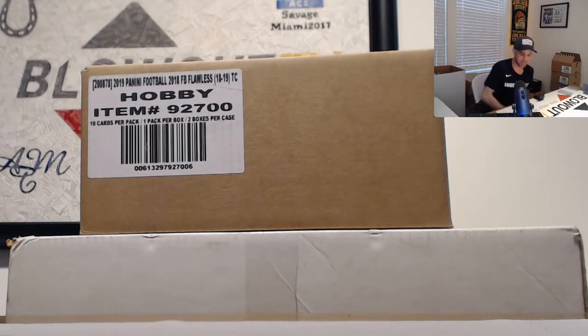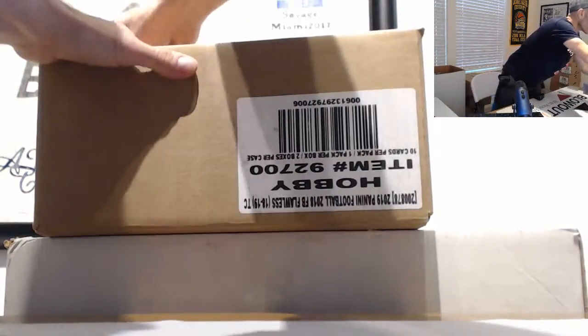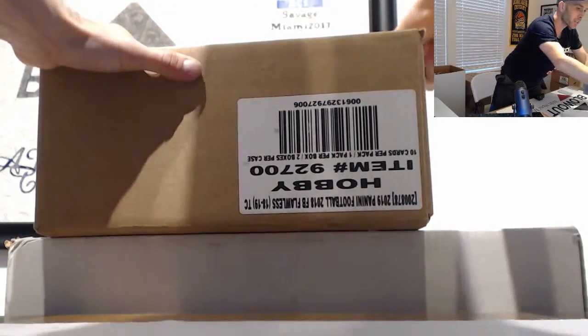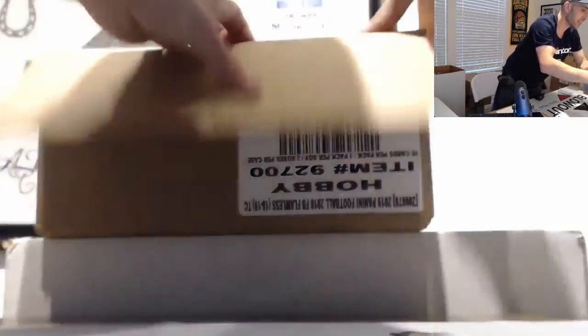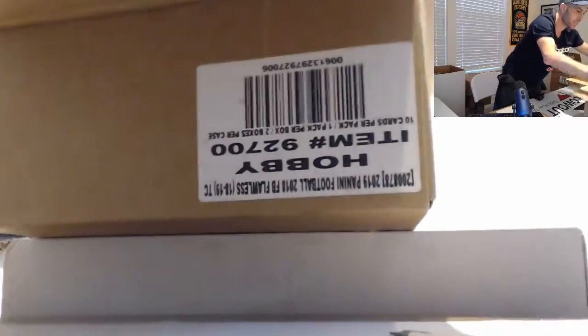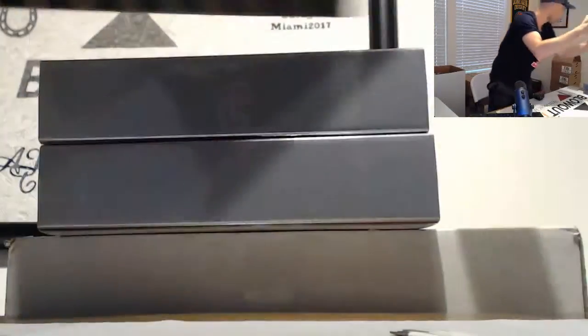Back. We got more cases in stock. Flawless football. Let's go. This is round number three on the pick your tier random team with the Browns. Randomed off. Yak, lucky enough to pull the Browns in this case. Appreciate your patience, guys. Thanks for sticking with me.